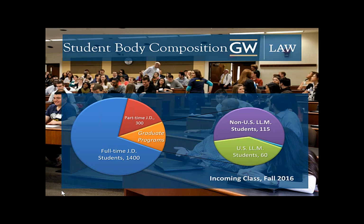So the student body composition: you will see that we have both a full-time JD program and a part-time JD, and then the graduate programs. The graduate programs consist of the LLM and the SJD students. Then we also have a lot of exchange students here and non-degrees. In terms of the incoming class of the LLM students, you will see that the international students predominantly outnumber the U.S. LLM students in this year's class, and that is pretty much the norm for each consecutive year.